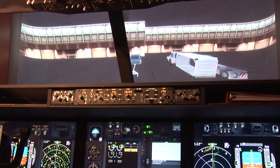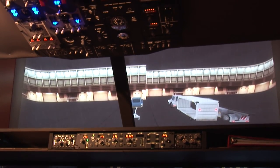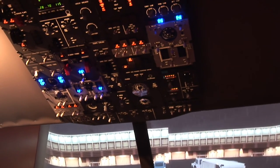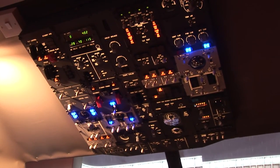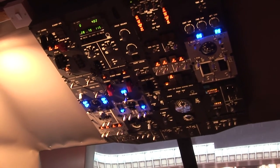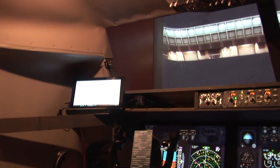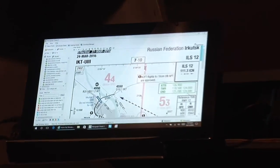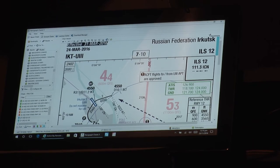And that's the outside view. Not sure where this is. It's some place that's dusk and dark and dreary, raining. Does look good when it's all lit up, doesn't it? And there's my side panel, just like the pilots do in the commercial jet liners. Oh, that's where I am. Irkutsk, in the Russian Federation.